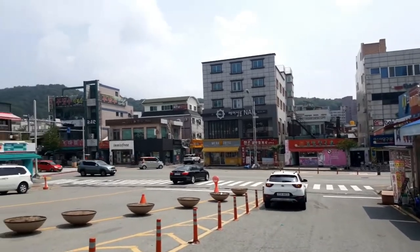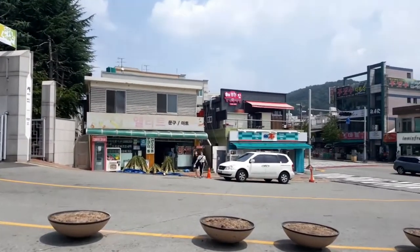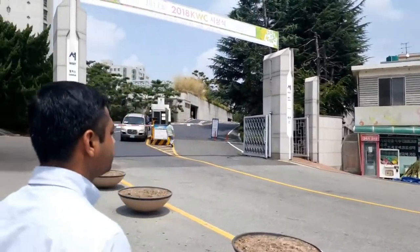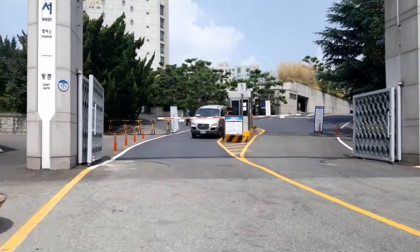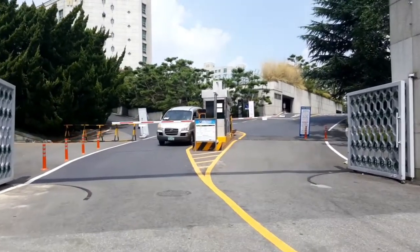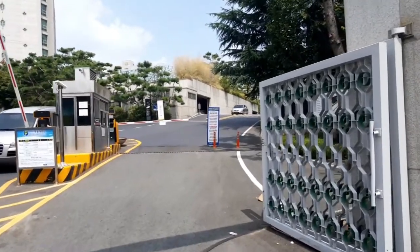Dear viewers, I'm here now at Woosong University West Campus, so I'll be covering the campus. Just a small portion of the campus. Yeah, it will take a long time to go there, so I'll be showing a part of the campus.